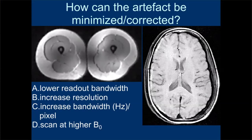Well, my next guess is C. Increased bandwidth or bandwidth per pixel. And that's absolutely correct. So if you increase the bandwidth per pixel, then each pixel would contain more bandwidth. Hence, any changes in frequency, let's say, at 3T, the distance between fat and water is 460, something like that, 460 hertz.